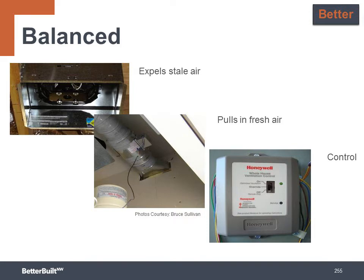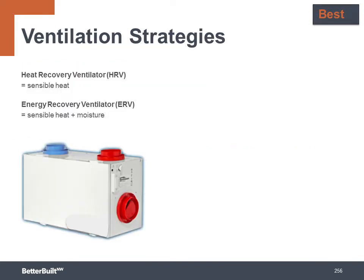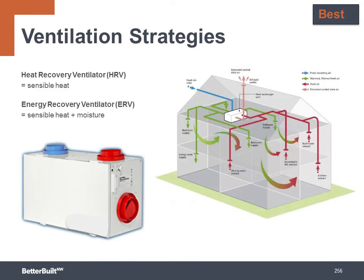To balance out a supply ventilation system, you can simply have the electrician tie the controller to a quiet bath fan so that the supply air coming into the ducts is balanced out by the stale air that's exhausting through the bath fan. At the best level, you install an HRV or ERV, which stands for Heat Recovery Ventilator or Energy Recovery Ventilator. These are designed as balanced systems with both supply and exhaust ducts. They can have independent ducts for distribution, or they may be tied in to use the HVAC ducts. These systems provide the best mixing of air to evenly deliver fresh air throughout the home.